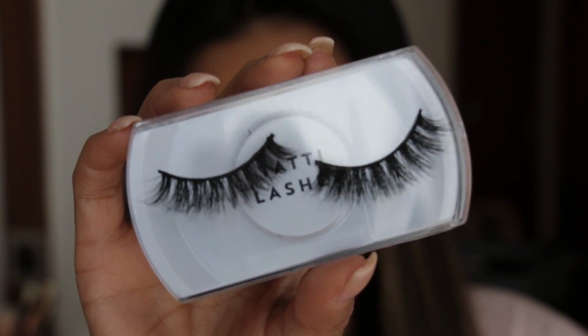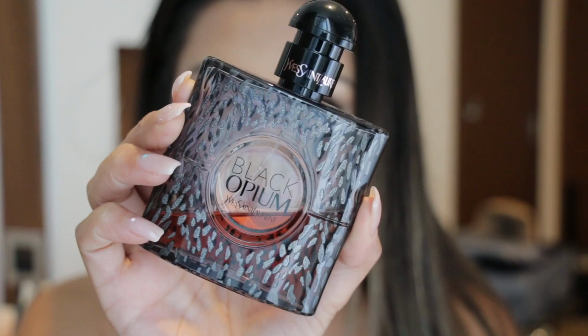For lashes, I went in with these Tarte lashes here in the style 6, I believe. They are so stunning. And for my perfume, I'm wearing the Black Opium. I love this. I also make sure I spray a good amount of this into my hair as well because I love having my hair smell the same as my perfume. Does anyone else do that, or is it just me?